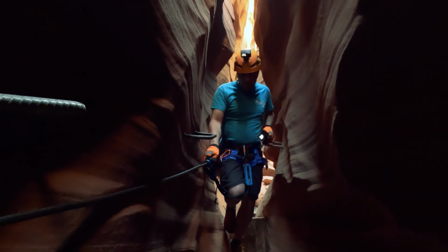They do not recommend bringing cameras along with you on your adventure. They did supply some lanyards for our phones, but if you drop a nice camera into the canyon, there is a chance you will never see it again.